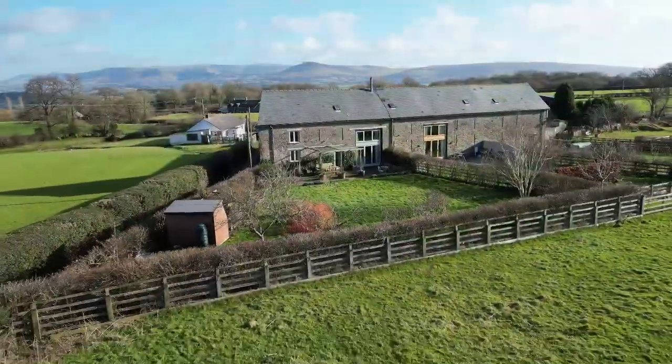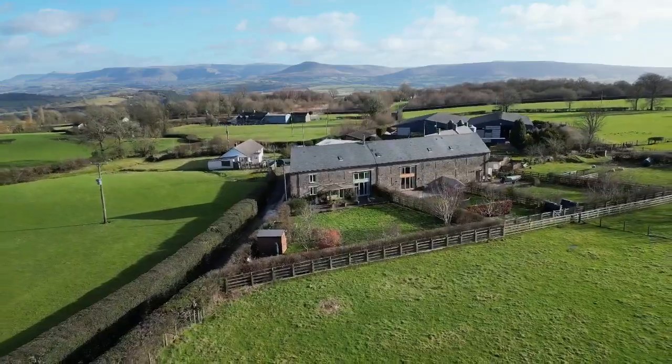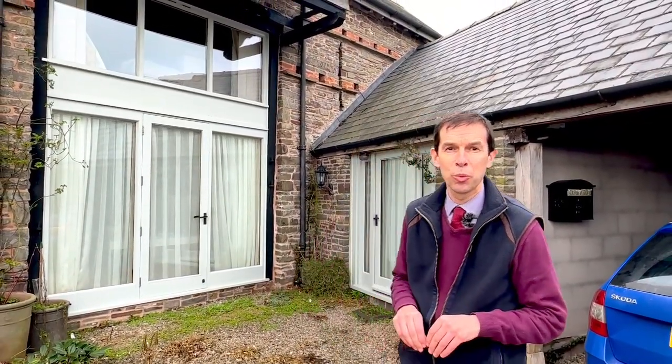To the rear is an enclosed garden with a good degree of privacy and backing onto open fields. To the front, a very pretty courtyard with your own carport. Ladies and gentlemen, welcome to Corner Barn.